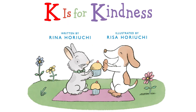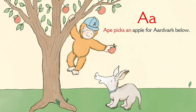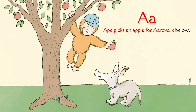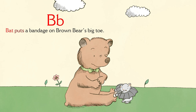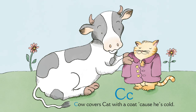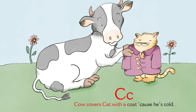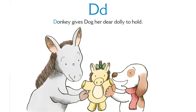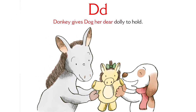K is for kindness. A. Ape picks an apple for aardvark below. B. Bat puts a bandage on brown bear's big toe. C. Cow covers cat with a coat because he's cold. D. Donkey gives dog her dear dolly to hold.